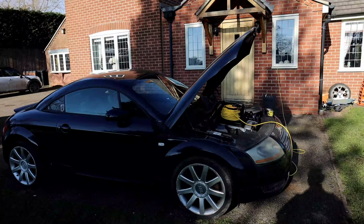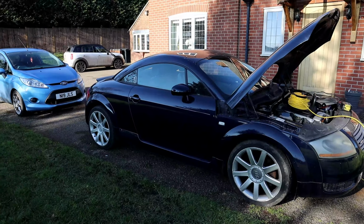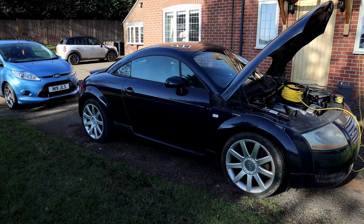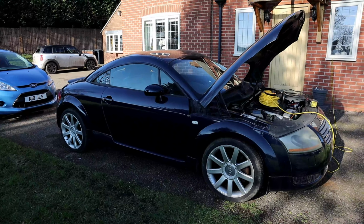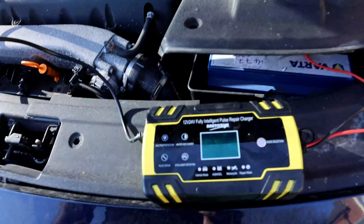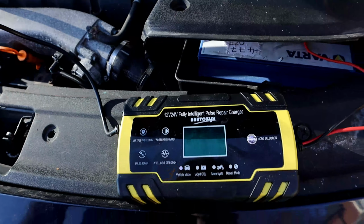So defect wise, it has no MOT. It's done 126,000 miles. The MOT ran out in October last year, so it's been 2, 3, almost 4 months sitting around. As a result, the battery is absolutely toasted. It wouldn't even charge. I put it on a pulse charge. I've managed to get some life into it to a point where the battery charger actually recognises it now. It still hasn't gone over 20%, so I've ordered a new battery for it.